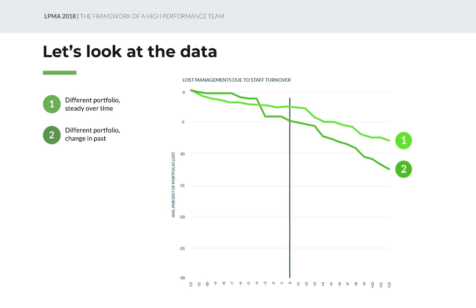As we go through, we'll describe this graph a little better. The middle line, if you're looking at the horizontal axis along the bottom, starts at 0 in the middle, and then goes to the left and to the right 12 weeks. So what we're saying is that managements will start declining before the property manager ever leaves, and they'll continue to decline after they leave. It's a long-term process. Up the left-hand side is the average percent of loss in a portfolio. We're already over 10% in scenario 2. Again, this is not the portfolio that the property manager left. We're plotting data on adjacent portfolios, that's other property managers in your business.